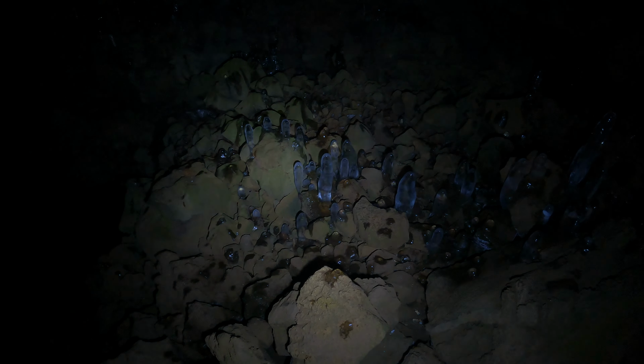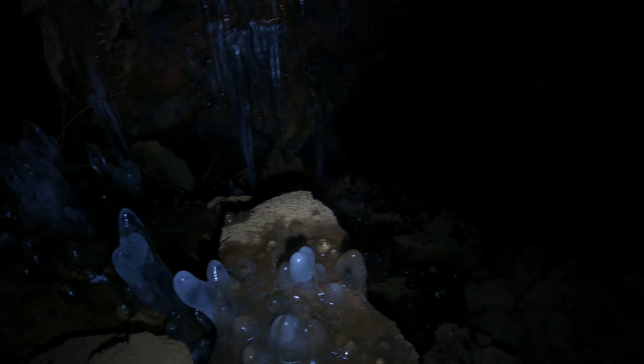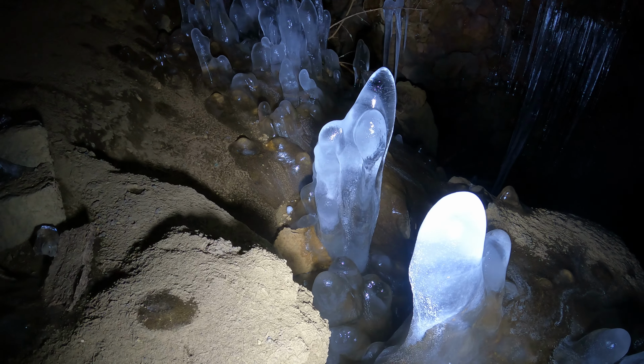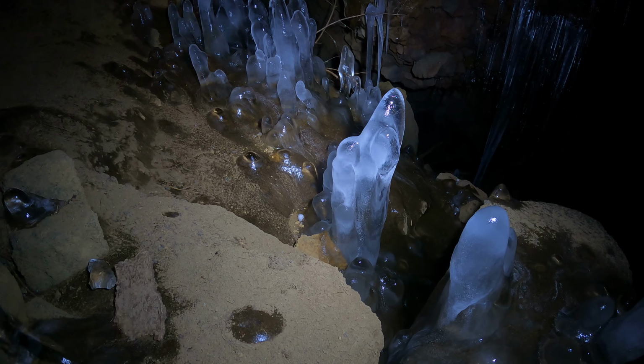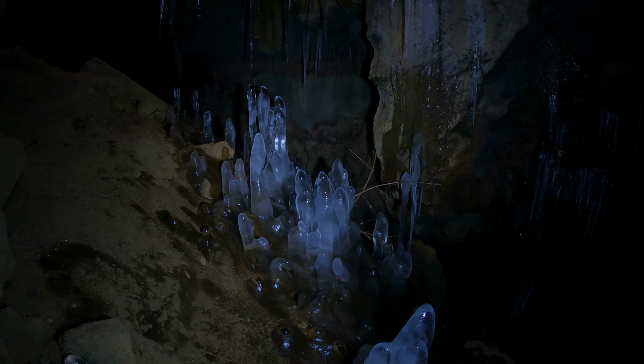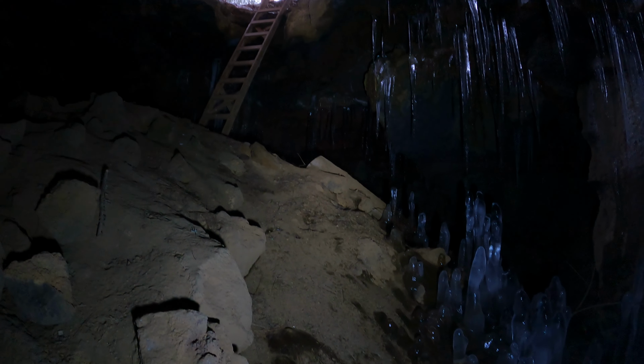Like I said, all sorts of ice around the floor here. Oops. All right, here we go. Got some really ugly shapes here. It's like multiple little stalagmites that got bigger and bigger till they fused together to make one big blob. That's a technical term, ice blob.